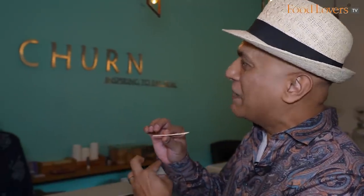The flavor of that burnt sugar with that slight bitter edge cutting through the natural sweetness of the sugar and the creaminess, which is a function of the base and also the cream.